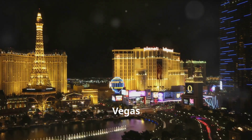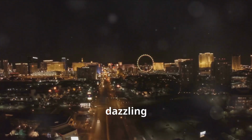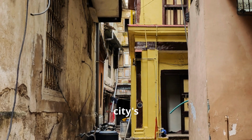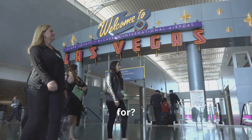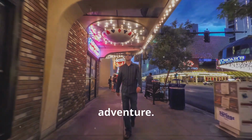Well, I guess what happens in Vegas doesn't always stay in Vegas, especially after you've seen these spots. From the dazzling strip to the hidden gems, this city's got it all. So, what are you waiting for? Book that trip, pack your bags, and get ready for an unforgettable adventure.